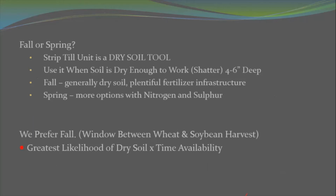The other question that we're all looking at too maybe is, is it fall or spring? And all I'm going to say is a strip till unit is a dry soil tool. So use it when the soil is dry enough to work or shatter, that 4 to 6 inches deep. In fall, or I should say late summer, August, September, generally we have dry soil and plentiful fertilizer infrastructure if you're applying fertilizer. But the nice thing about spring is it gives you more options with nitrogen and sulfur. In our case, we prefer fall, that window between wheat harvest and soybean harvest, because it gives us the greatest likelihood of dry soil by time availability.